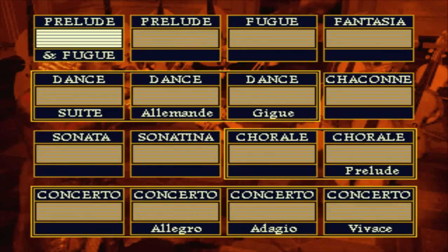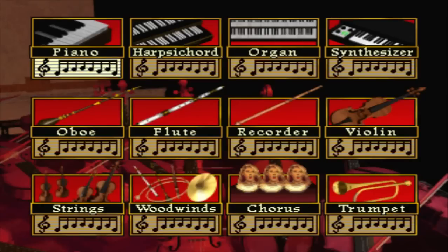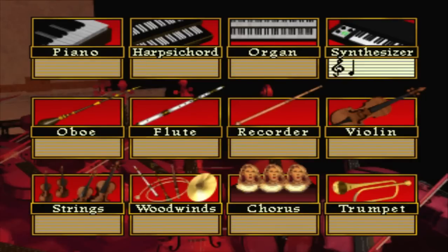So anyway, this is pretty much the extent of what you can do with this. I mean, it is kind of limited, but it's really cool. All right, so I want to see one more. Okay. Write me a Fantasia for synth. All right, synth and harpsichord. Well, it picks one or the other. It doesn't do it for both right away.